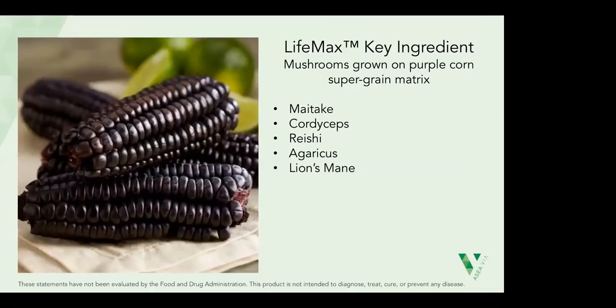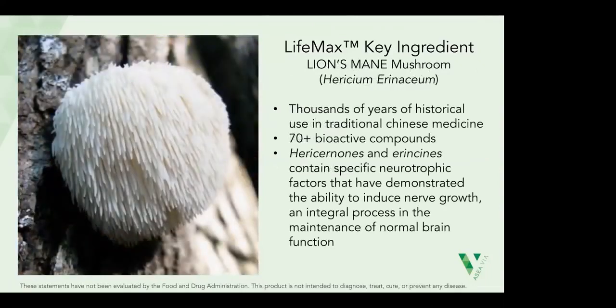So we don't have time to talk about all these mushrooms, but I did want to call out a couple of them. First, I want to talk about lion's mane, because it is truly amazing and has some really cool elements. It's been used for thousands of years. Again, the plain lion's mane has 70 plus bioactive compounds, and our amped up version would have significantly more than that because it has the bioactives from the purple corn as well.